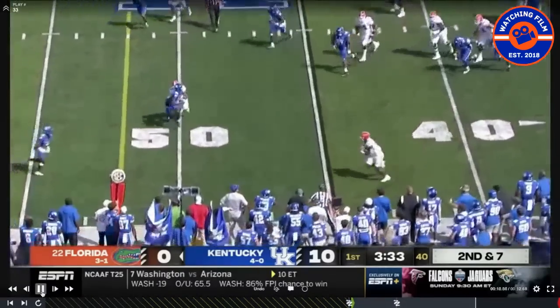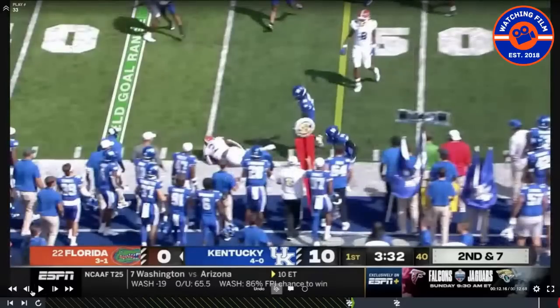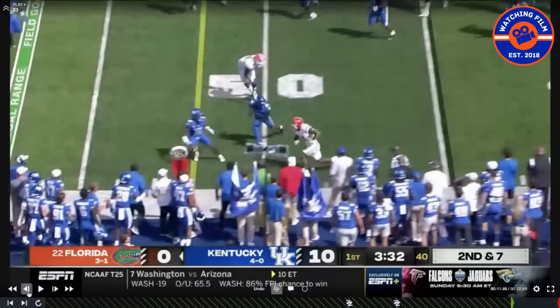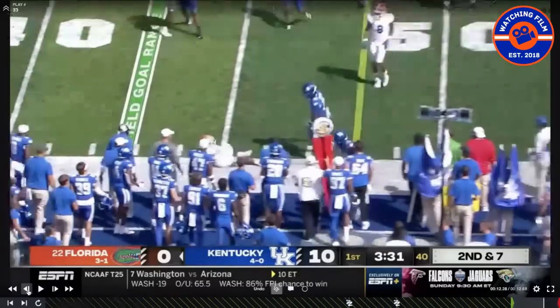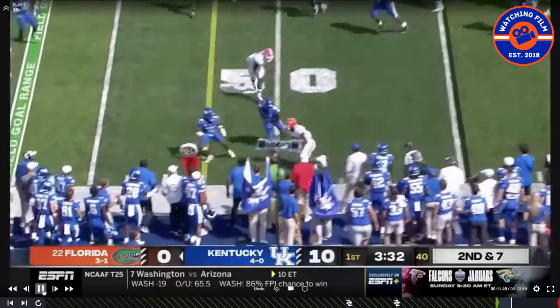Put it on him right now. I mean, this is one I don't really get the spot here unless his foot was out right there. It's hard to tell, but it certainly looked live like he got past the line of scrimmage. You end up getting a 3rd down and 1 out of it.